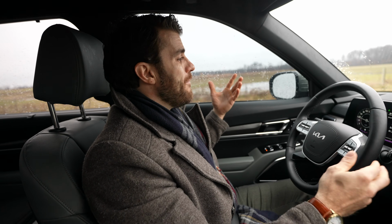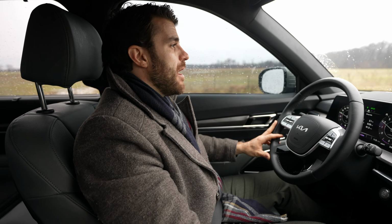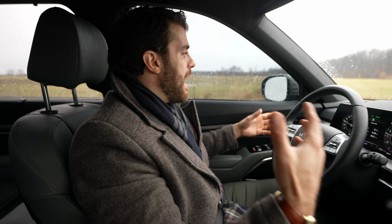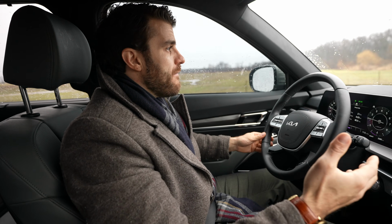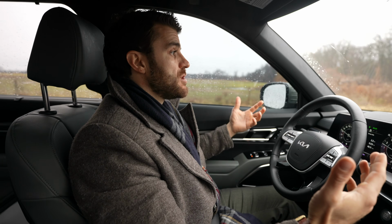There's a lot to love about the Kia. It's hard to find things that I don't like. I'm gonna be honest with you guys. I love, like I said, all the little nuances in the cabin, how everything is laid out from the center console to the back. To conclude, it's an overall smooth ride.